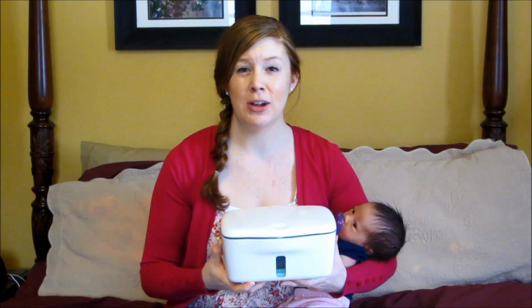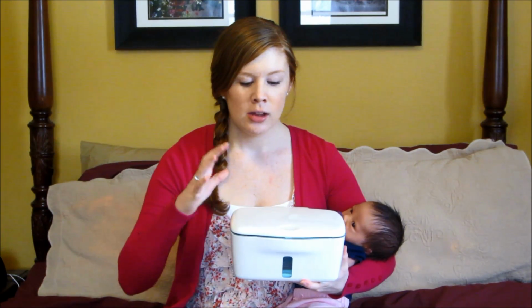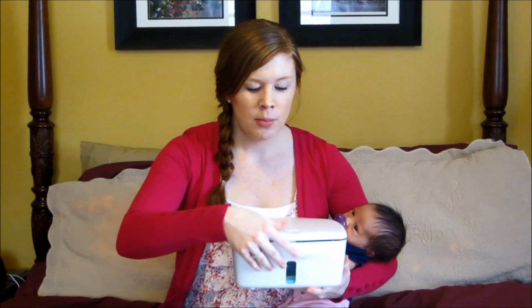For our setup, we have a bunch of stuff that we use, so I'm just going to jump right in and explain what exactly we use. The very first thing we use is this Oxo wipes container, and this was pretty expensive. It was about $20, but it's really nice.